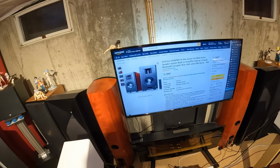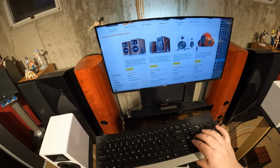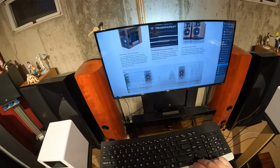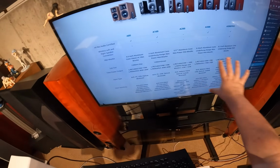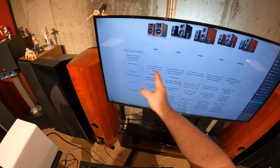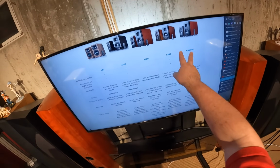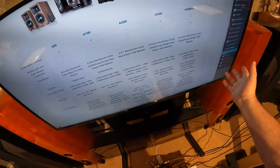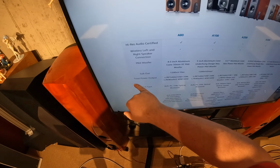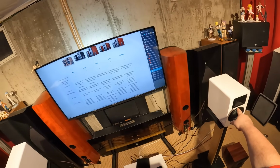I was trying to read based on, wait, where was the chart? The chart was down here. Wait, no, more down. More down. Oh, too far down. I was trying to go over this and understand it. So 4.5 is the 80, 5 inches these, 5.5 is the 200, 6.5 and 6.5 are the 300s. And then the power goes up. Actually, I'm sorry, the power for the treble across the line is only 10 watts. It's only a 10 watt tweeter.